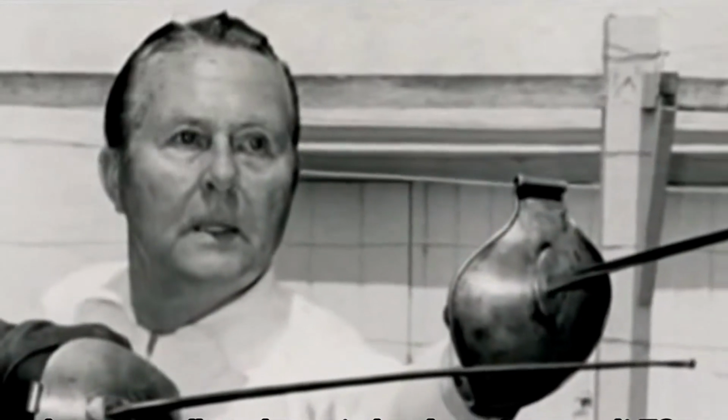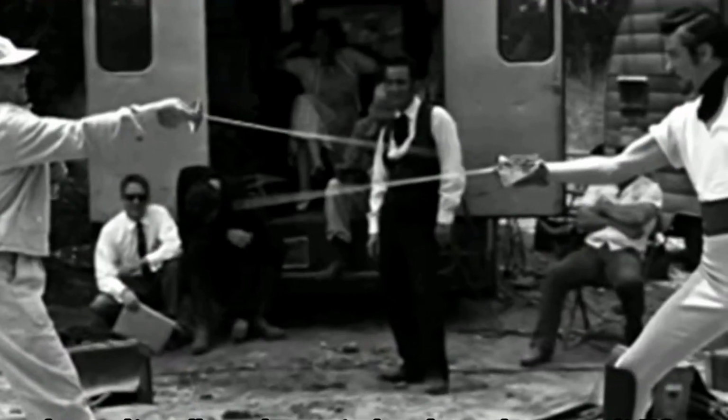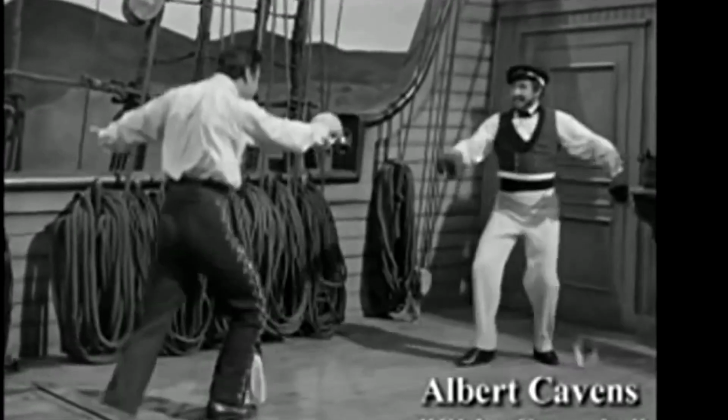Fred Cavins was a 72-year-old fencing master choreographer. He had worked with Tyrone Power, Errol Flynn. Almost anybody in Hollywood that ever handled a sword worked with Fred Cavins. He and his son Albert choreographed all the scenes on Zorro.